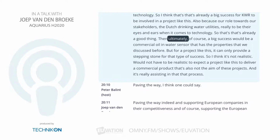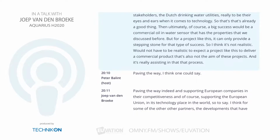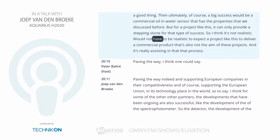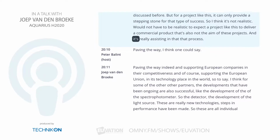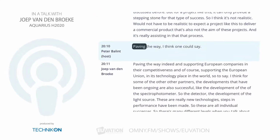Then ultimately, of course, a big success would be a commercial oil and water sensor that has the properties that we discussed before. But for a project like this, it can only provide a stepping stone for that type of success. So I think it would not have been realistic to expect a project like this to deliver a commercial product. That's also not the aim of these projects. It's really in assisting in that process. Paving the way, I think.